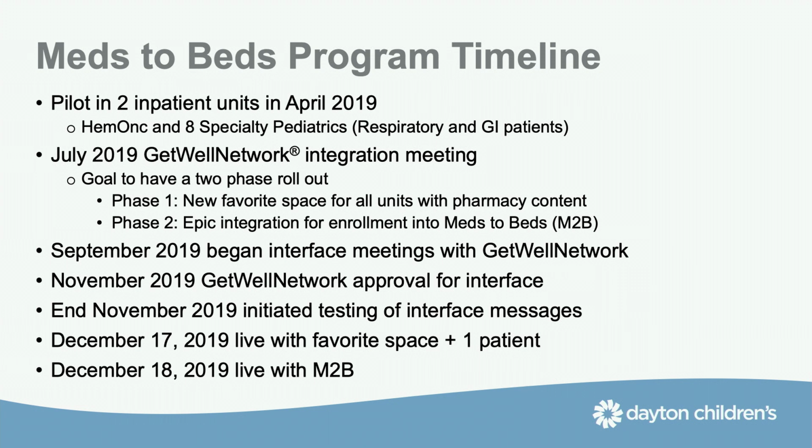And come mid-December, unfortunately, our marketing team didn't quite move as quick as we initially wanted with our pharmacy content, so we didn't end up doing a two-phase thing. We did everything at once. But on December 17th, we went live with our new favorite space and live with Meds to Beds with one patient, which went extremely smoothly. So we said the next day we would just turn it on for everyone.